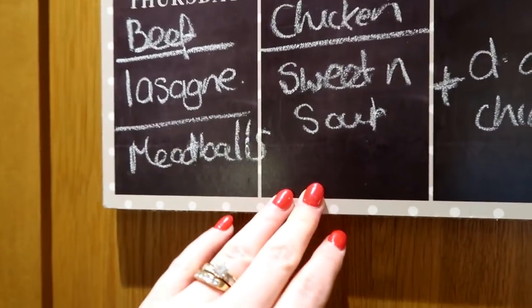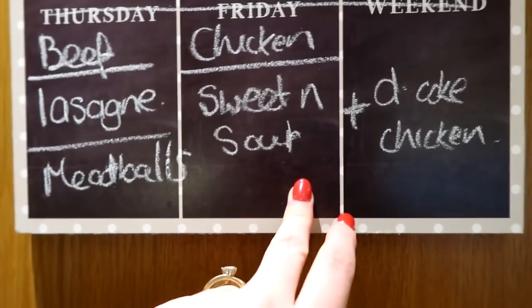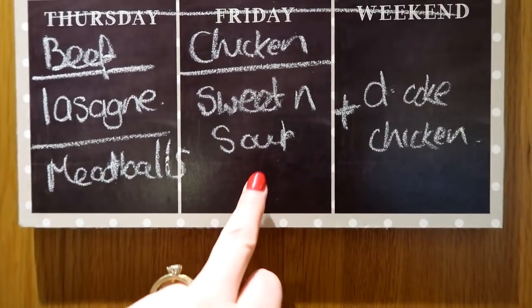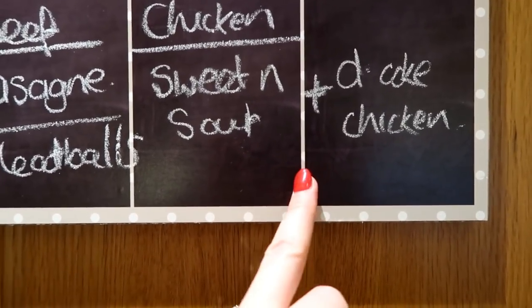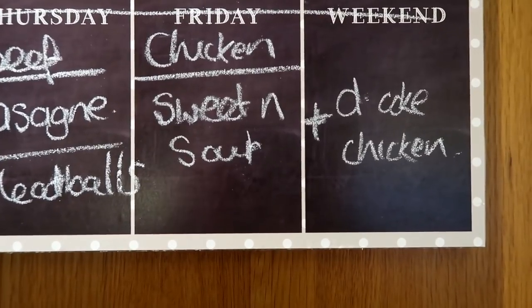Then chicken, I've got some chicken fillets, and I'm undecided. I've asked the children, but at the end of the day, this is going in the freezer, so it can stay there for 2 to 3 months. It's no bother. I will either do a really big vat of sweet and sour chicken or Diet Coke chicken, or maybe just half and half. So I have one night's sweet and sour and one night's Diet Coke chicken because I've got 6 chicken fillets.